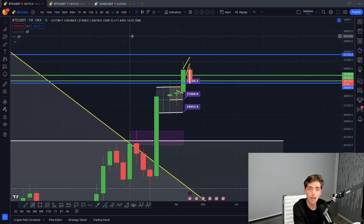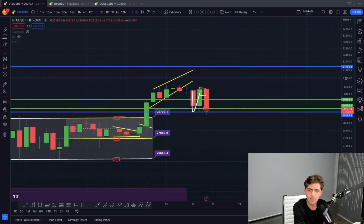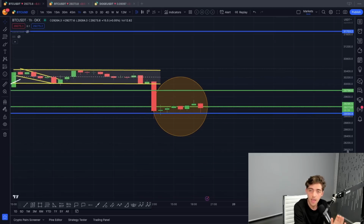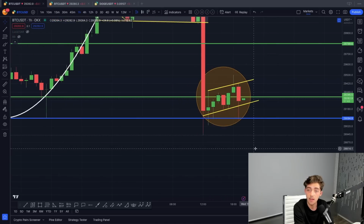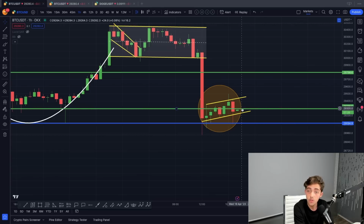Now, I'm going to bring back all of my charts, the drawings and everything. And I want to switch back into the 1 hourly chart once again, because on the 1 hourly, we could be seeing a potential bearish continuation pattern. Now, I don't like this whatsoever. We do see sometimes a break towards the upside from these continuation patterns, but if we do see a break towards the downside, my initial target is the 29.7k.